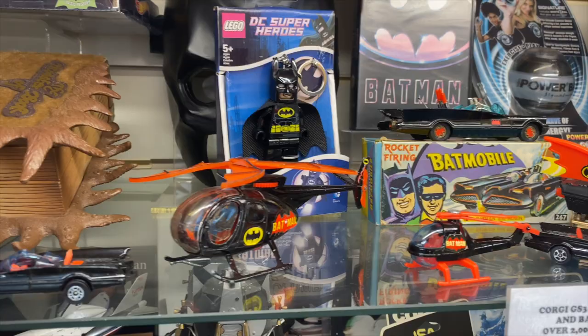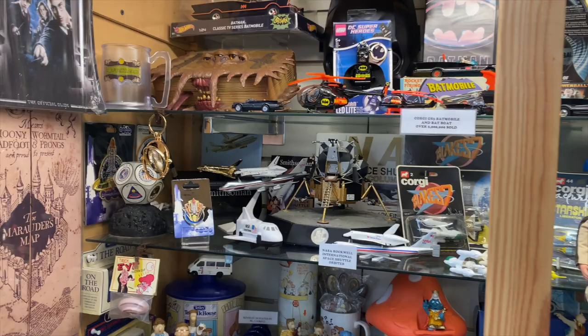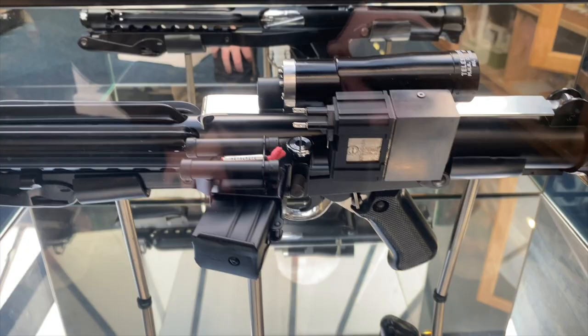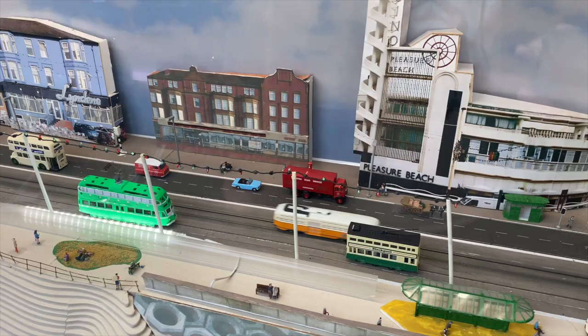And the original Batmobile and the later Batmobile that I bought. Beautiful. Here we go, look at this. Handmade. The helmet and the blaster were handmade. And that master there is fantastic. Now look at me. Working trim there, look.